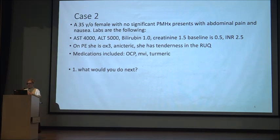OCP, so particularly, does this person have acute Budd-Chiari? There was no evidence that I gave you stating that there was evidence of ascites, but the abdominal pain is certainly a concern. In the United States, and also being female, one thing that we would be concerned about is the use of Tylenol. Given these liver enzyme levels, the bilirubin is normal, which is what we normally see in Tylenol, and then the increase in the INR is certainly a concern.